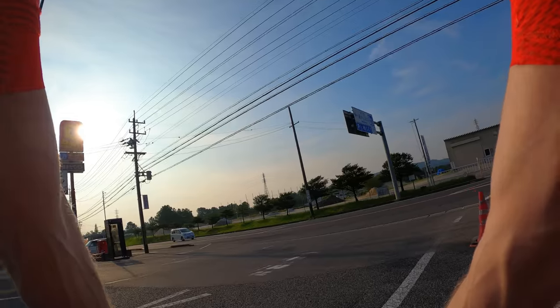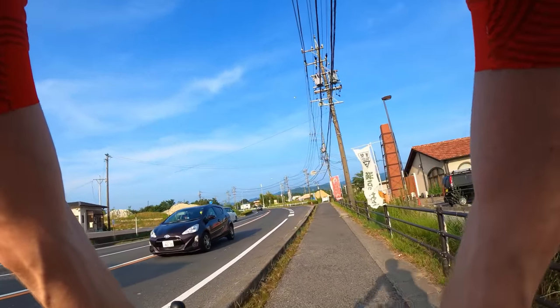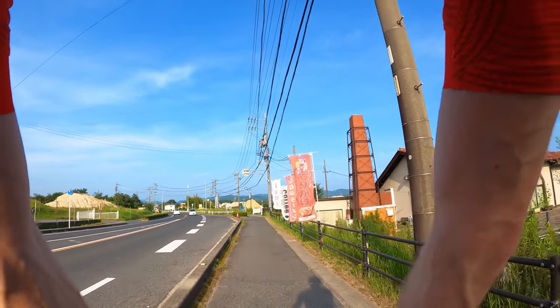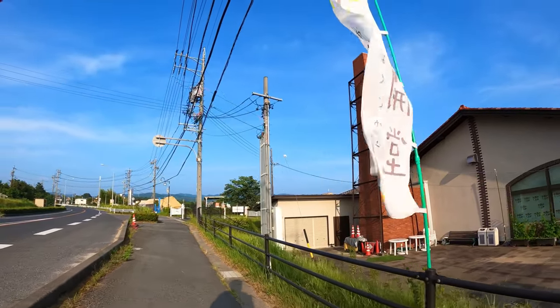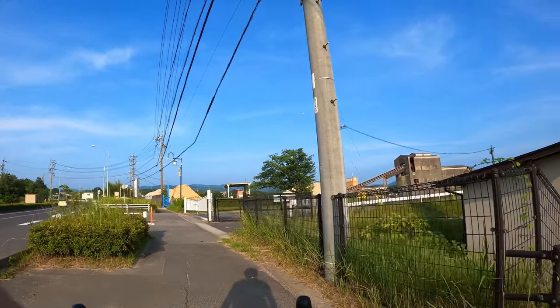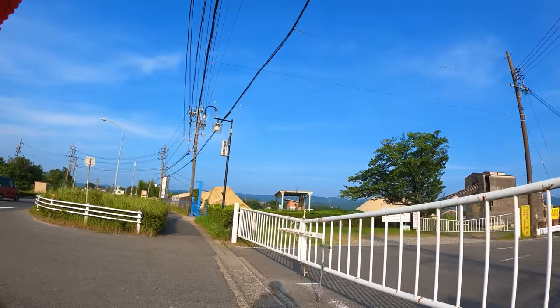The Wahoo is yelling at me, telling me get back on the main road. So here we go. And check out that cool little chimney they got here. Very cool. Beautiful mountains off in the distance. They're calling our names.